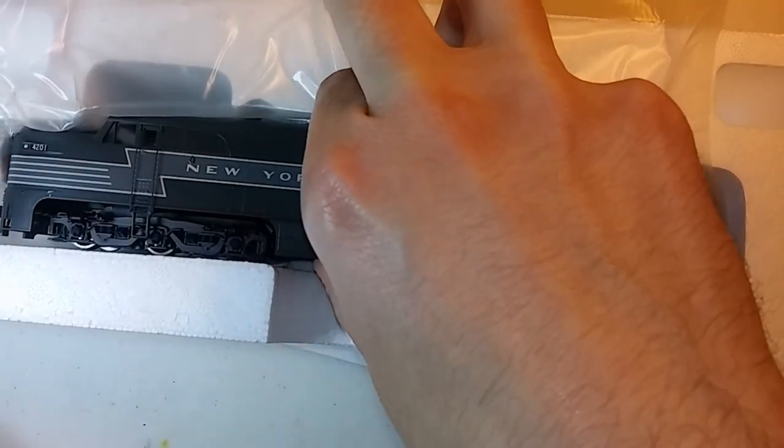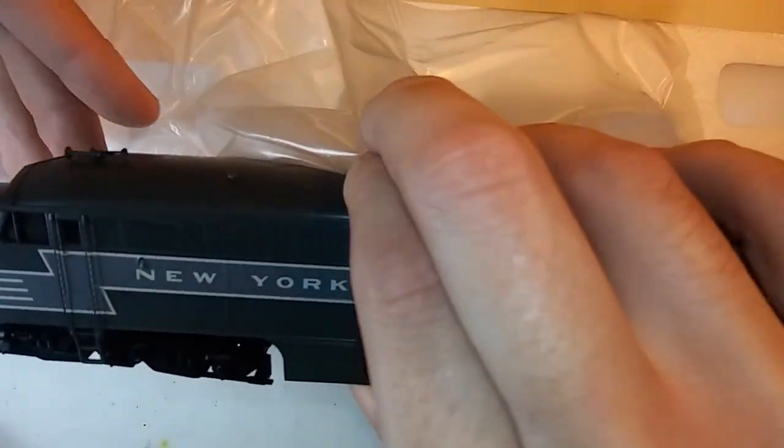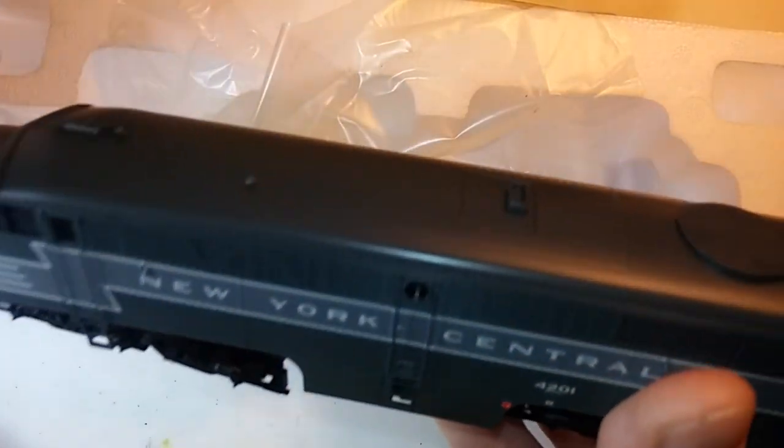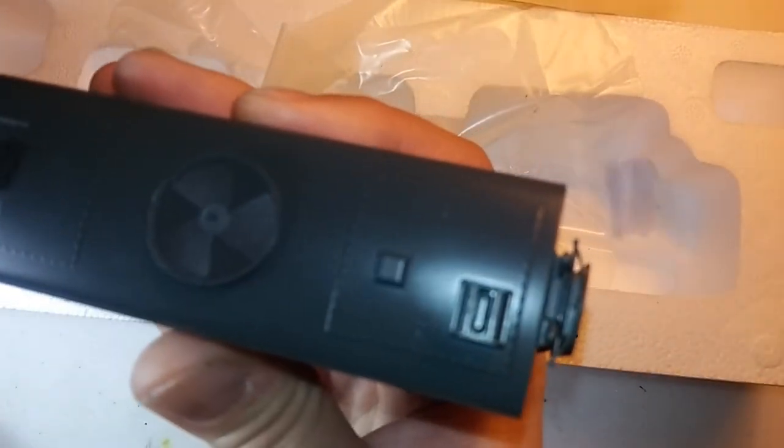Anyway, let's get her out of the box and take a good look at her. Again, this is a Mainline locomotive, not the hardcore Proto line. Mainline is the entry-level, more economic-focused locomotive line that Walthers markets.